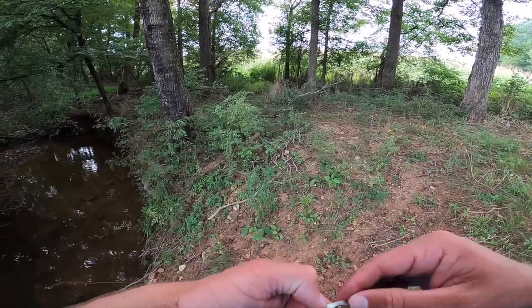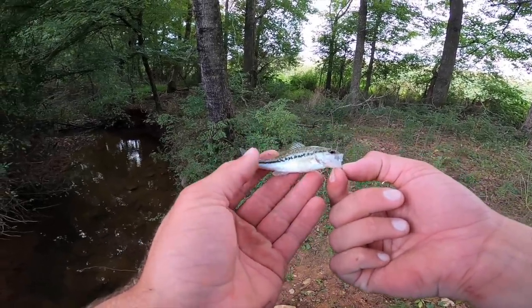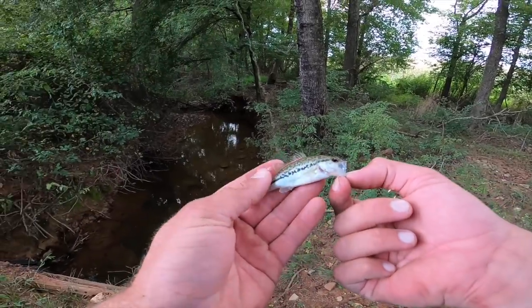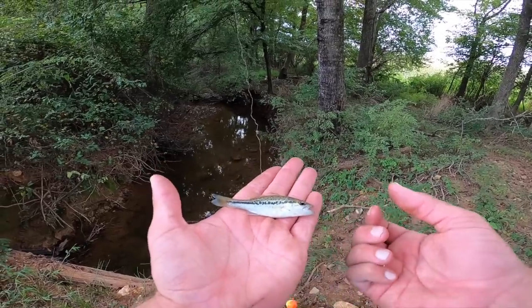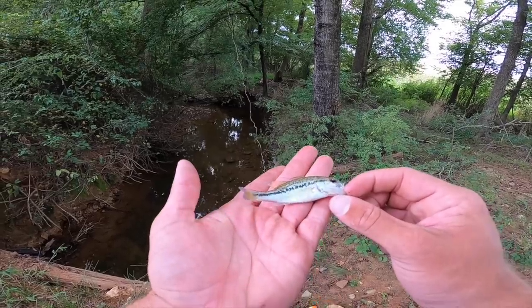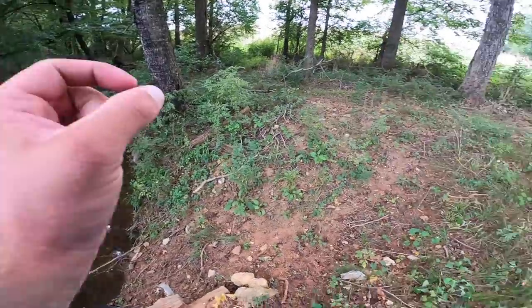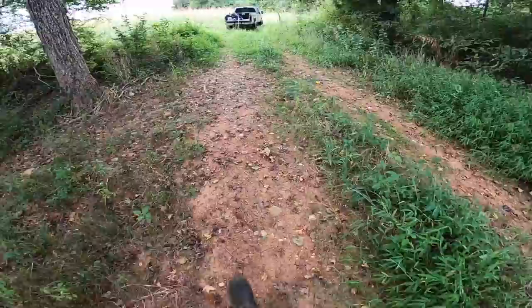I just can't believe that there's this many little bass in this little section. Like, that is so crazy. That is so awesome, man. I'm having so much fun just catching these little ones, just because it's so cool and so different. They may not be big, but this is so much fun. It really is. Look at that beautiful fish. Let's go ahead and throw him back in there. That was actually on a little tiny piece of worm that we had left. So they're liking that worm.